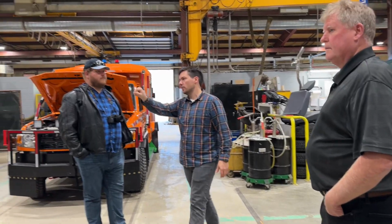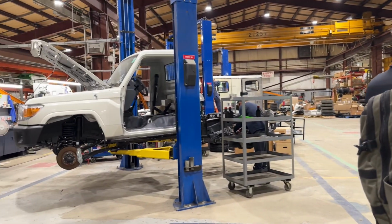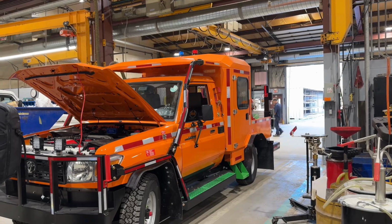I guess the hoist behind us here is one that's at the starting stage of its modification, to put a vehicle in an underground environment.